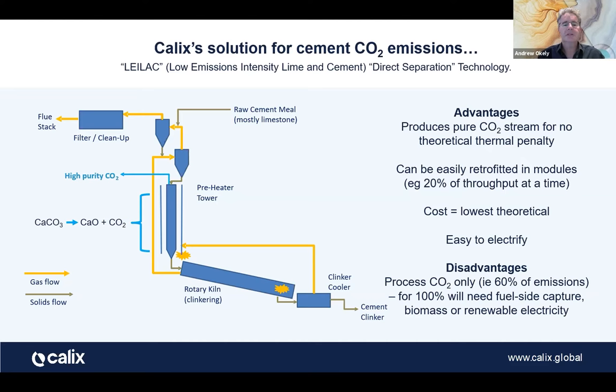Here is where we see the advantages. The CO2 is separated as a pure stream and theoretically no thermal penalty is involved. The cost is theoretically the lowest that's available for doing that, as it uses the existing heat sources. There's no additional chemicals required. But of course, there's new capital in the Lilac 1, the Lilac 2 slides. I'll talk a little more about that.